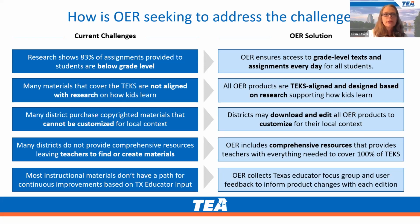TEKS. Another challenge is that most instructional materials don't have a path for continuous improvement based on Texas educator input. So with the OER materials, we collect Texas educator feedback through focus groups to inform the product and change with each edition. So this is our kind of answer to the challenges.